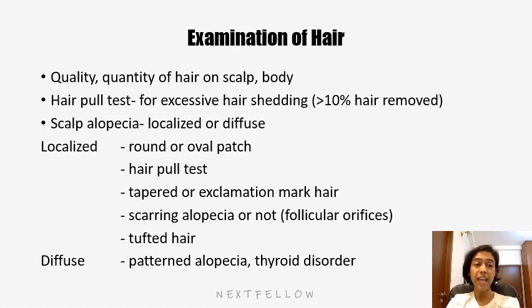You'll then look at the scalp alopecia. Is it localized or is it diffuse? So in localized alopecia, you'll see if there's a well-defined round patch as in alopecia areata. You'll do a hair pull test to check if there's active hair shedding. Look closely with a magnifying glass or a dermoscope and see if there are tapered hair or exclamation mark hair. That's a clue for alopecia areata.